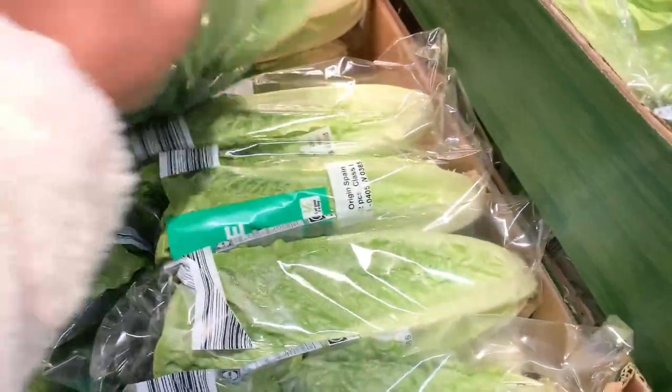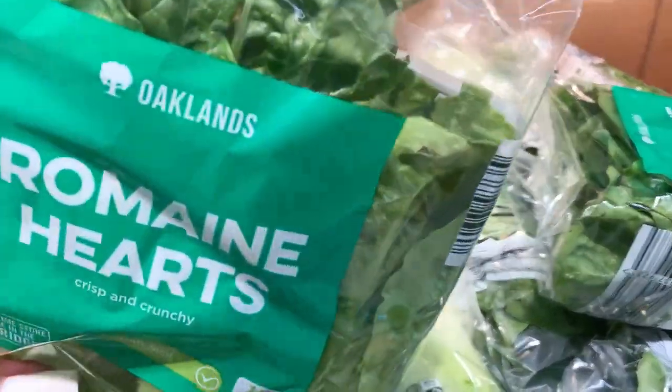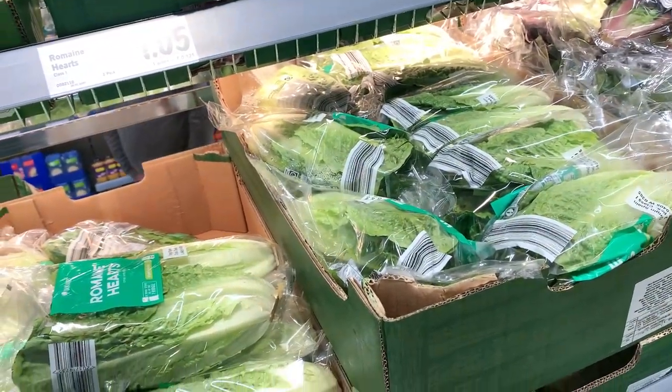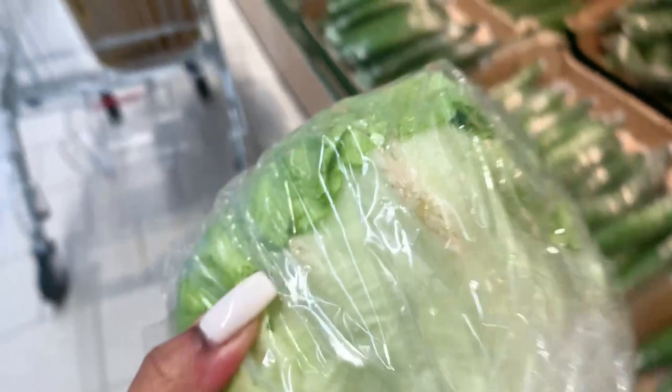Do I need some lettuce? I feel like every time I buy lettuce, it ends up getting spoiled. Do they have a single pack? They don't have a single one. Is this romaine lettuce? How much is the lettuce? 1 pound. Which lettuce should I get, the romaine or the iceberg? Iceberg lettuce is 65p. But you know what? I'm just going to get an iceberg lettuce. Yeah, let's do that.